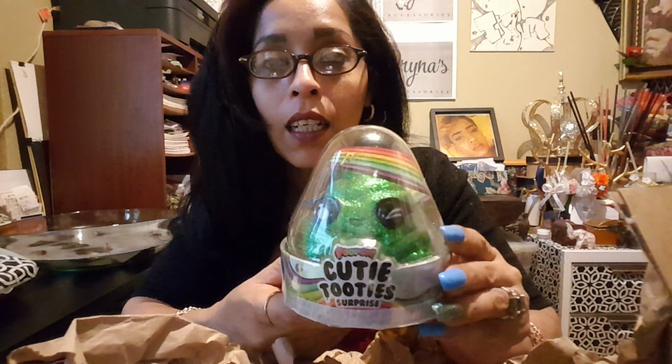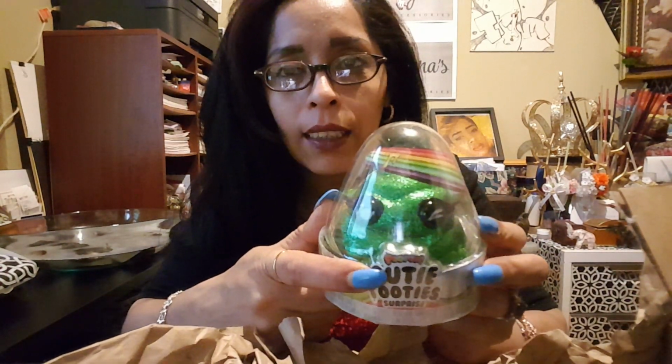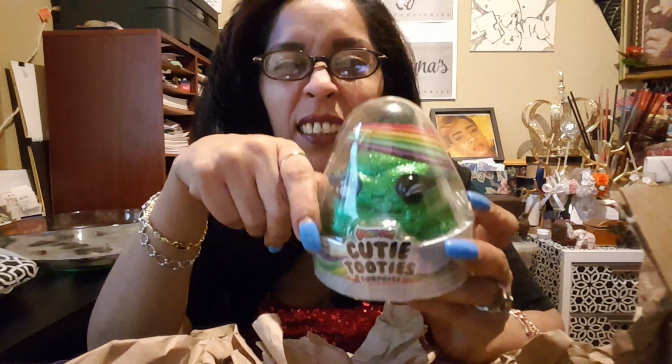It says collect 25 cutie tooties, 30 slimes. Oh, this is a slime. Oh, and you know me, I love slimes. Oh my god. Now the question is, should I open this now for you guys to see what it is, or do I save it for my slime video? What do you guys think? I think I should open it and see what comes out of it. What do you guys think? I think I should do it.